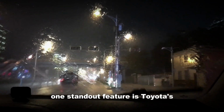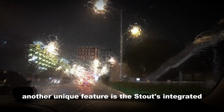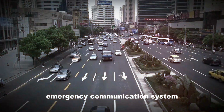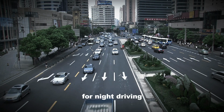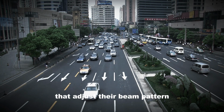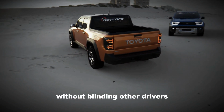One standout feature is Toyota's proactive driving assist, which predicts potential hazards and actively supports the driver with gentle braking and steering inputs. Another unique feature is the Stout's integrated emergency communication system, which can automatically alert emergency services in the event of a crash. For night driving, the Stout offers adaptive LED headlights that adjust their beam pattern based on traffic conditions, ensuring optimal visibility without blinding other drivers.